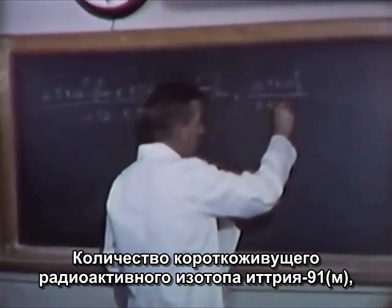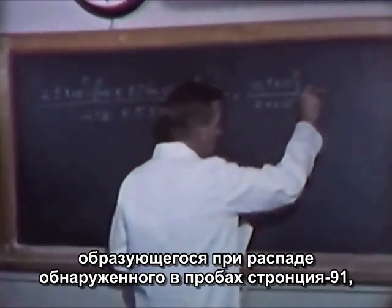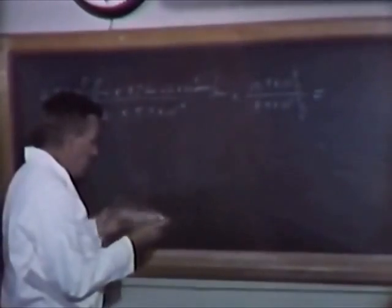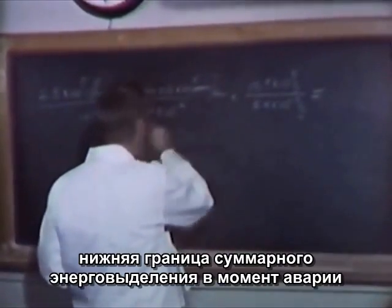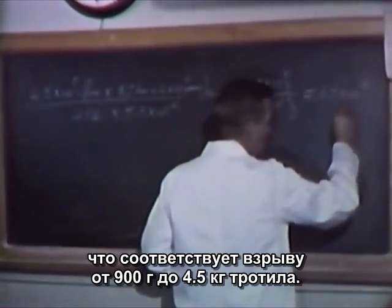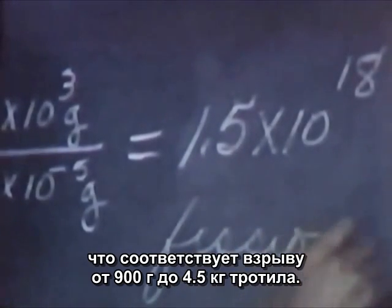Calculations of the energy needed to cause the observed damage to the ceiling and the reactor indicate that the explosion was sufficient to create an internal pressure of at least 500 psi. From the presence of short-lived yttrium-91m, one of the daughters of strontium-91 found in clothing samples, the total fissions were estimated to be 1.5 times 10 to the 18th, or 1.5 billion fissions. These early calculations showed that the total energy released in the accident was at least 50 megawatt seconds. These levels are equivalent to the energy released by from 2 to 10 pounds of TNT.